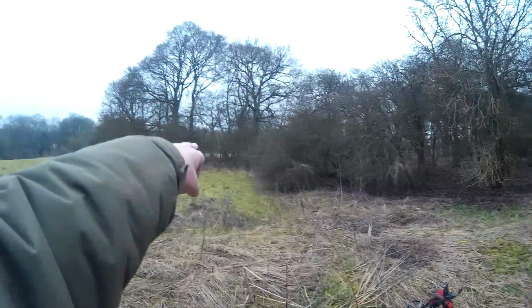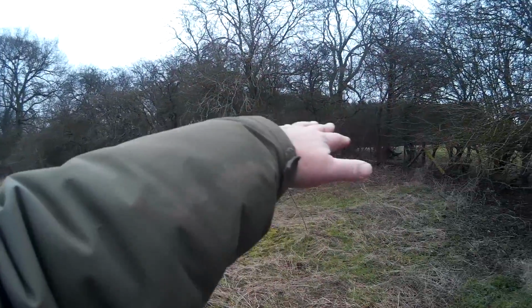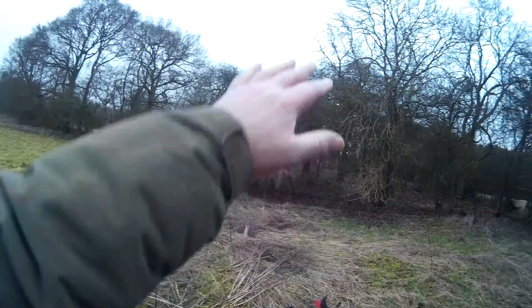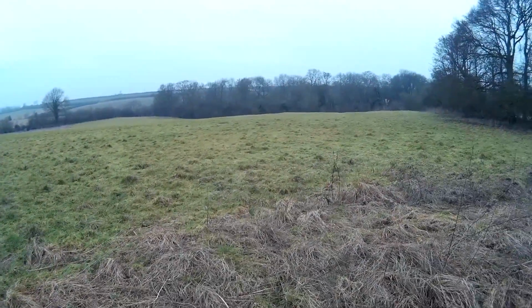Apart from that, there's another field behind there which I've got, and all of this wooded area here, and there's a little field way beyond that again. So really pleased with all of that, and excited to be here today.